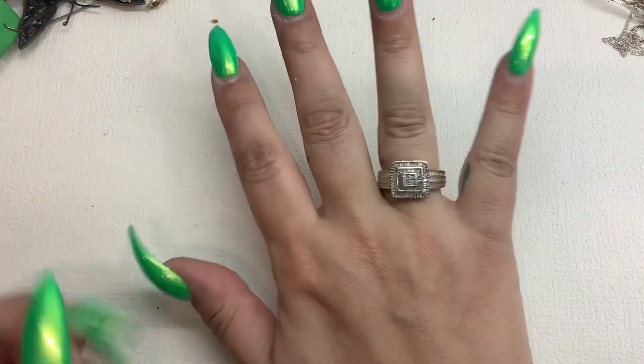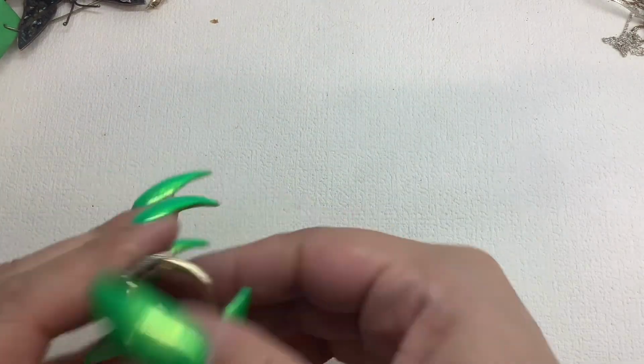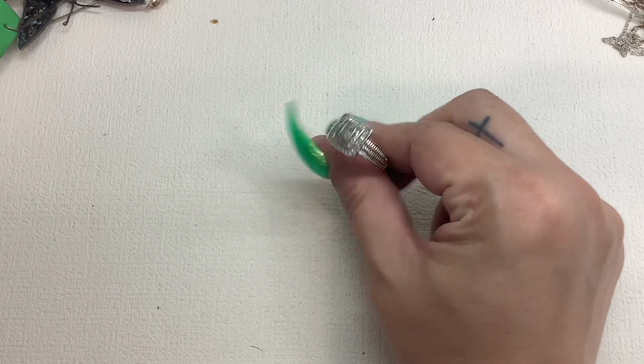It's kind of, I mean, it kind of fits me there. It's a little bit big. All right, this one will be for you guys. I do really like it though, but it's a little bit big for my ring finger and too small for any others. Wow, that was an awesome surprise.